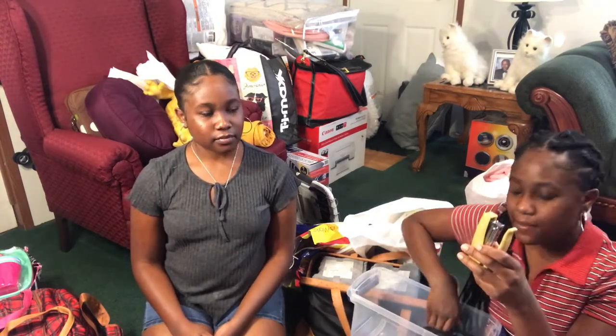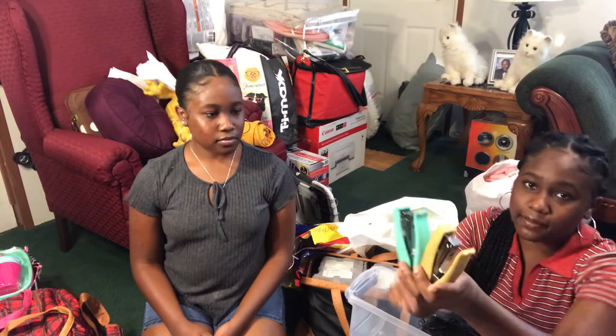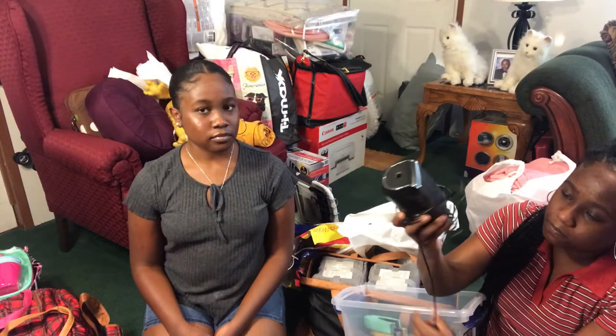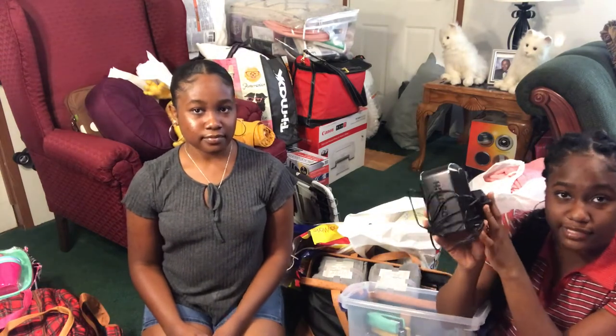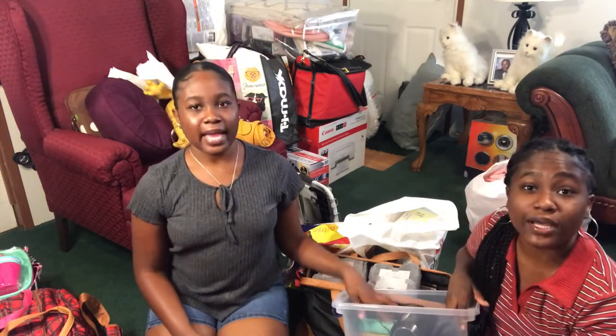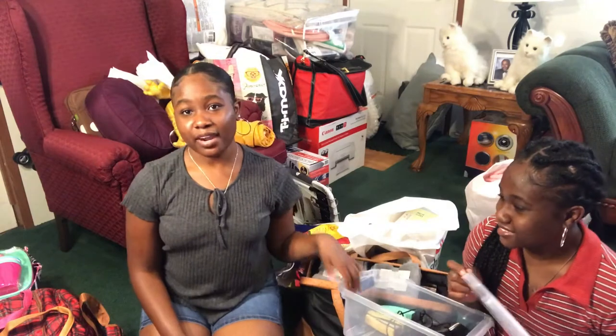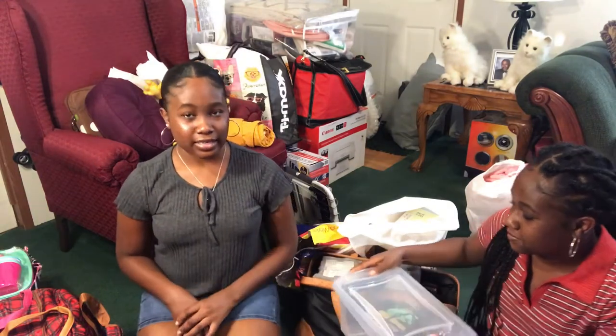Next thing we have, you guys, this is just a container that has a few random items in it, just like some staplers. We definitely are going to need staplers, you guys, to put our papers together. And then we have this pencil sharpener. It's electric, so yeah. And these are things that we had at home, like the pencil sharpener and the staplers. We just threw those in with our college stuff.